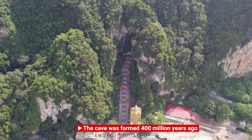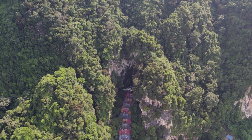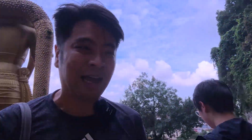This is a limestone cave, and it has existed for 400 million years. Aborigine people used to come here and shelter in the cave. This went on for many years until the 1800s, when the Chinese traders came here and harvested the remains of the bats, if you know what I mean, to use for fertilizer. And this cave really gained notoriety in 1878.